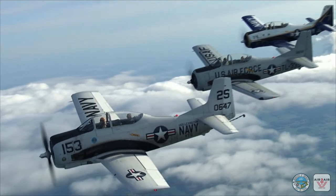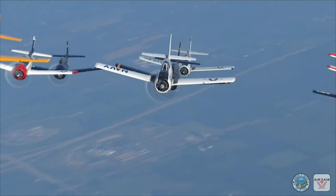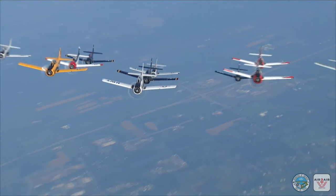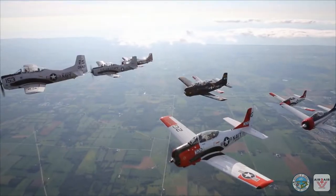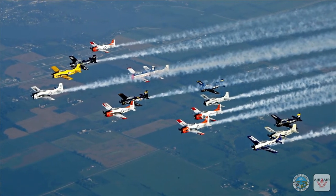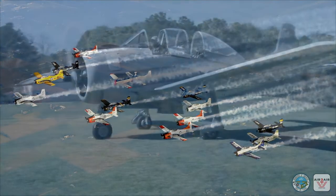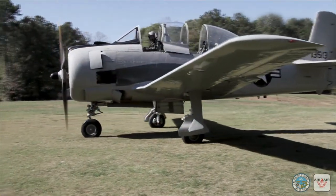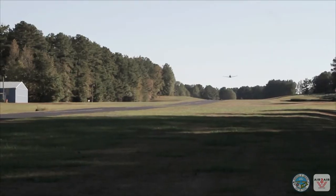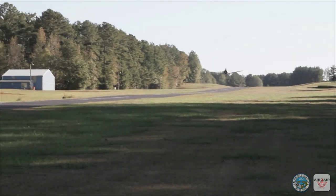Between 1950 and 1957, North American built 1,948 T-28s. Besides the U.S., T-28s would eventually be operated by 27 foreign countries in Africa, Asia, and South America, both as trainer and in combat roles. In 1963, a Royal Lao Air Force pilot defected to North Vietnam, and his T-28 became the first fighter aircraft of the North Vietnamese Air Force.